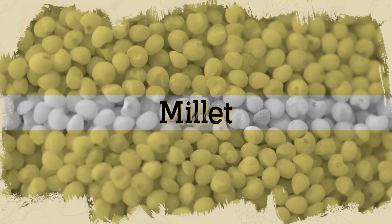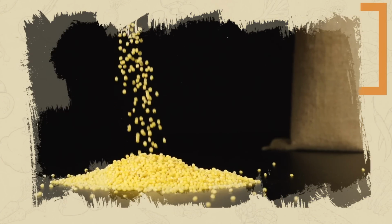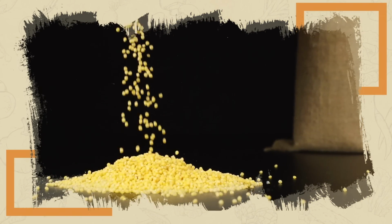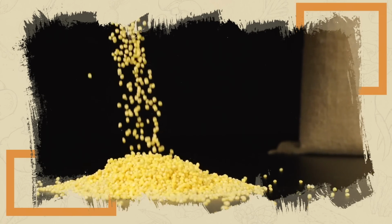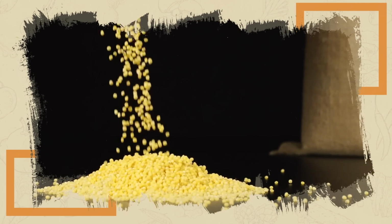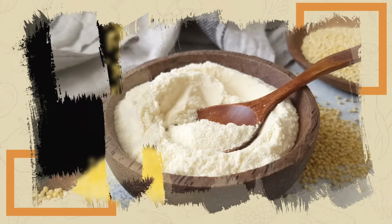What does millet have to offer? How often do you notice a pack of millet sitting on the supermarket shelves? It's an ancient grain and can be delicious when cooked perfectly. Its nutty texture perfectly complements any sausage, casserole, or sauce. Adding a lot of water will make it taste like risotto.